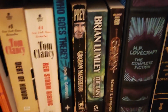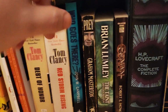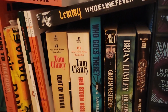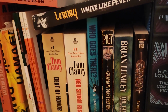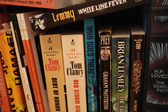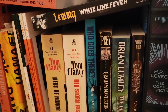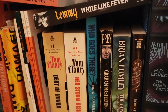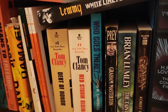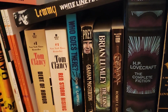Who Goes There? That is the book, the short story rather. It's actually a compilation, which inspired The Thing film. So The Thing, 1982. The Thing, prequel from 2011, and then The Thing from Another World, I want to say 1952. I don't know, might be wrong, but yeah. This is the short story which inspired it.